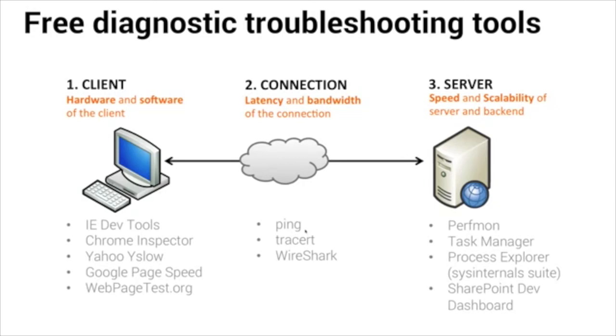On the network side of things, ping and trace routes are very good to look at round-trip latency from the client to the server. And then on the server side, you've got things like Windows Perfmon, Task Manager, Process Explorer, and the SharePoint Developer Dashboard as well. So those are kind of real-time troubleshooting tools if you've got a problem right now.